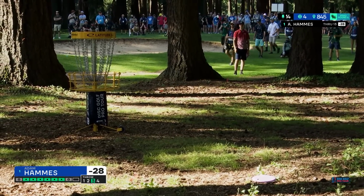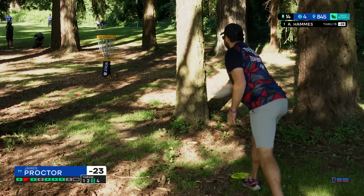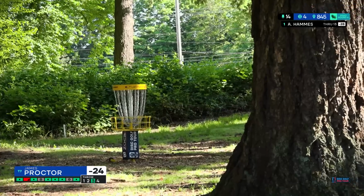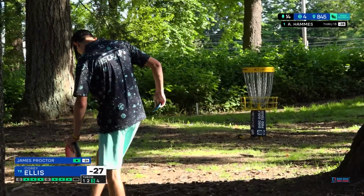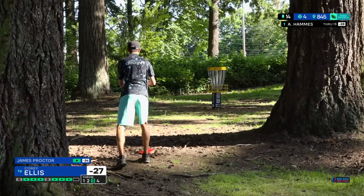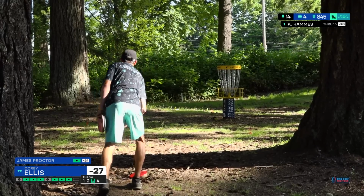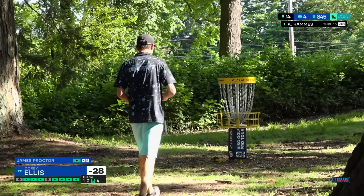Not able to do it right here. Proctor able to hit putts. He's just 24 under par, which is such a great score. That's tied for 7th right now with holes to go. It seems like he struggled this round, but I mean, averaging 6 down a round with 4 more to go. Great birdie. Yeah, nothing hesitant about that one.